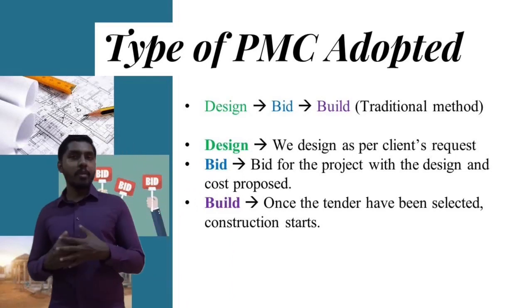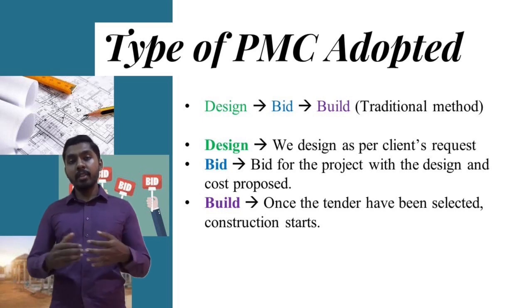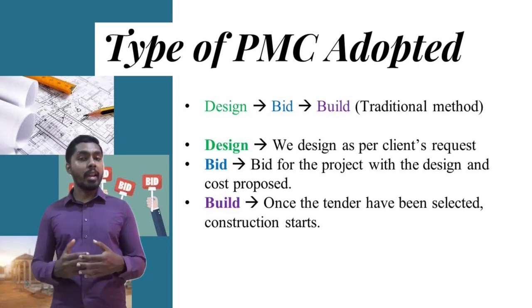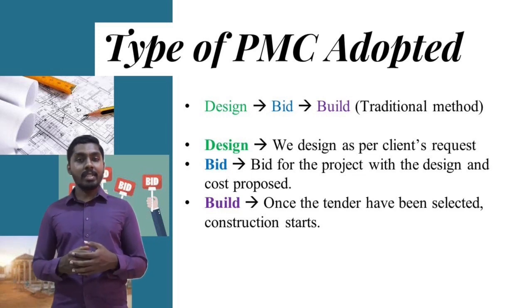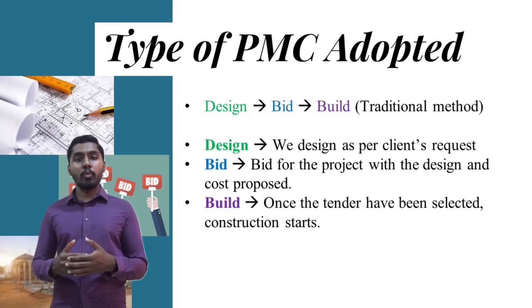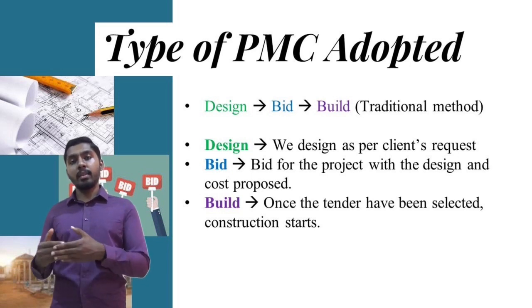Hello everyone, I'm Muvin Raj Ananda Kumar with matrix number AA2009, and I'm here to talk about the organizational breakdown structure of GrandMakmurConstruction, Sdn Bhd. But before that, let me say a few words about the type of PMC adopted for this project. Basically, the type of PMC adopted for this project is design, bid and build, whereas our client, in this case Tropicana Park Industrial, Sdn Bhd, had certain requirements to be done on the project side.